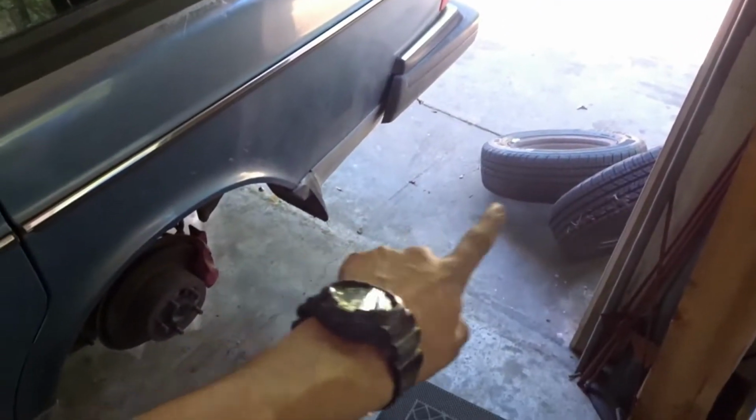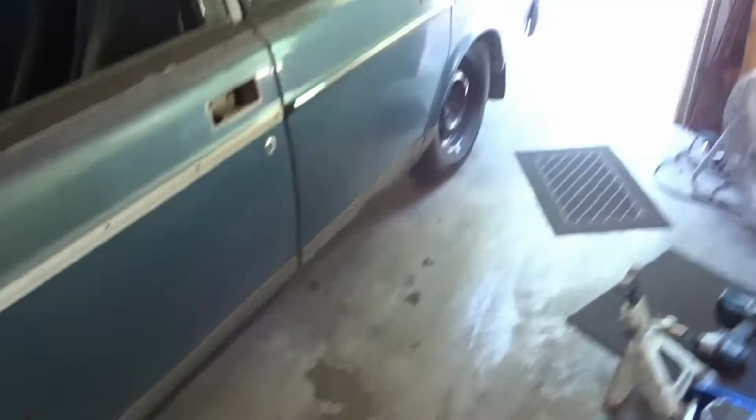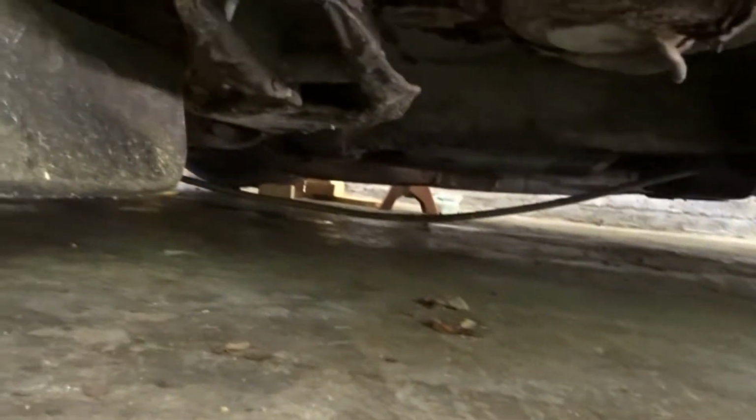So let's see if we can fix this problem right here. Now that I got tires on, I can back it out and see if she scrapes. And I got it on the floor, and the exhaust is pretty far off. That's just the line. That has nothing to do with anything hanging down. So let's see if she drives fine now.